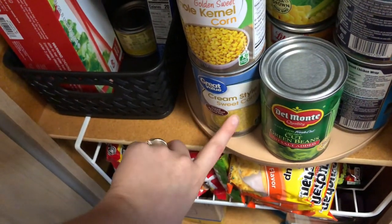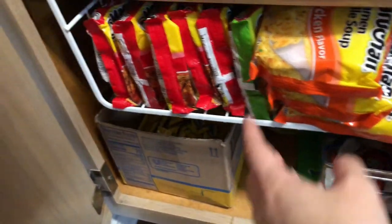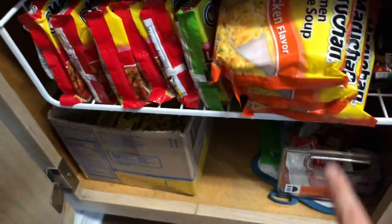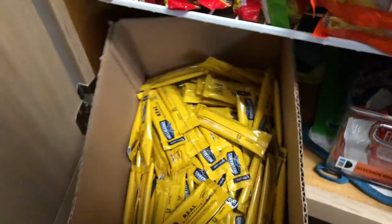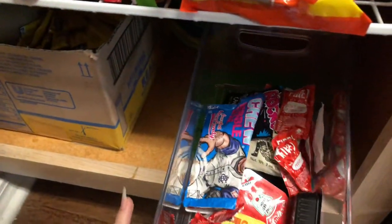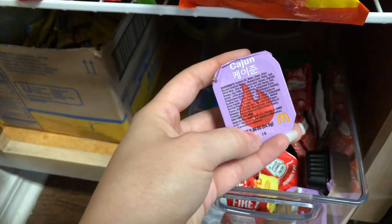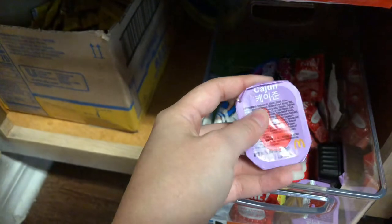Brandon wanted me to get this. I need to make that for him. And then I have this really cool shelf where I can have ramen. So this is super helpful. This is also from when I worked at Amazon. And then I just have some random sauces. This is so good. I really wish that they would, this looks like a hole, but it's not. I really wish that they would bring this back because it's delicious.